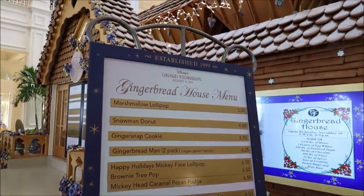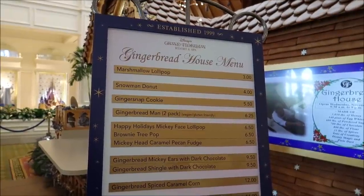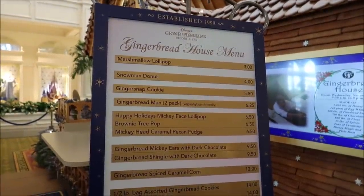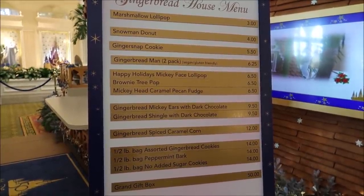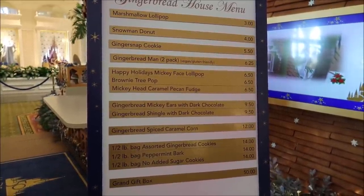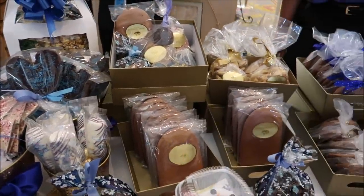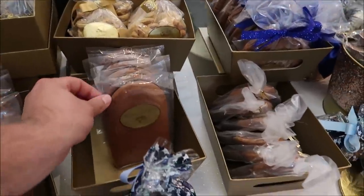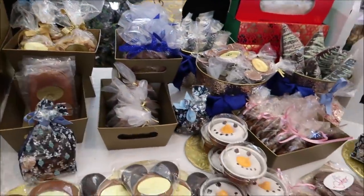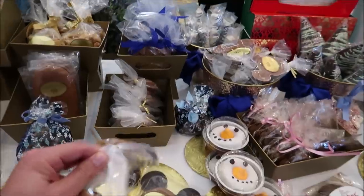Looks like we've got marshmallow lollipop for like $3, the ginger snap cookie for $5.50, a gingerbread man for $6.25. Uh-oh, I'm not seeing a shingle. Oh, yep, right there. A gingerbread shingle with dark chocolate for $9.50. Here they all are. And this is the shingle. Do I just pick it up or do you take it? Yes, sir, you can grab whatever you'd like. Oh, okay. So I'll take a shingle. Thank you. And I'll take one of these. Yes. Oh, not two, but one.